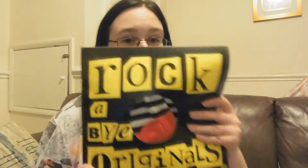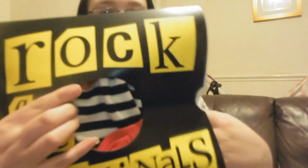The next thing, this is really, really cool. It came in this little package. It's like a little record sleeve. There you go, so you can see the packaging properly now. Rockabye Originals, that was the store where this came from. Just such cool packaging, love it.